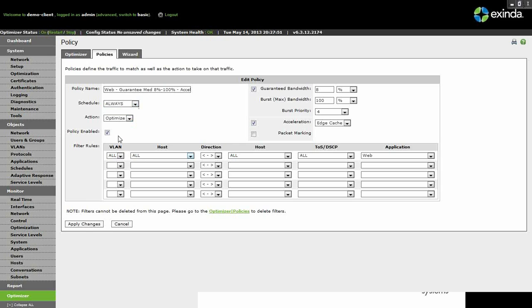You also choose whether you want to have the rule enabled, so you might want to build a load of rules up and only apply them one at a time to see what effect they have. Then you can see how you want to filter, what applications you want to actually use here. You can select different hosts, different directions for the traffic to go in. So you might only want to restrict HTTP up rather than down, FTP up rather than down. You give it a minimum and a burst, and it can either be a percentage or kilobytes per second if you wish to put a physical limit on it. You select the priority and whether you want to do acceleration.